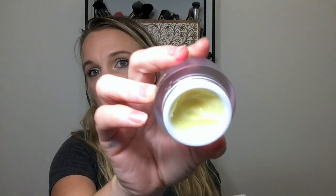However, I did notice that I did not have a day cream. So this one is the Marc Jacobs Youthquake Hydra Full Retexturizing Gel Cream. I use this in the daytime. I use this during the day. That is where I am currently at.